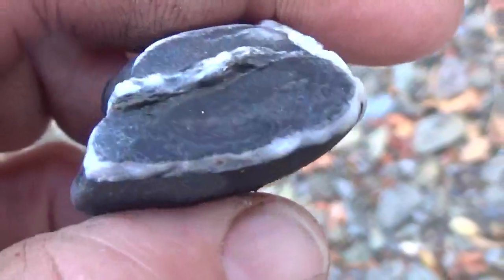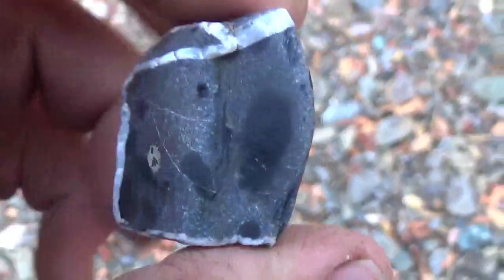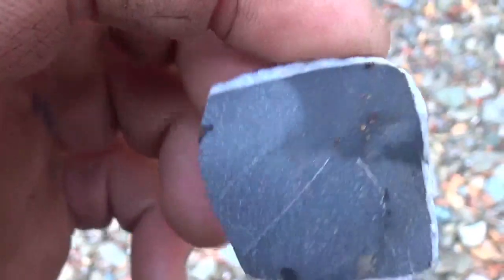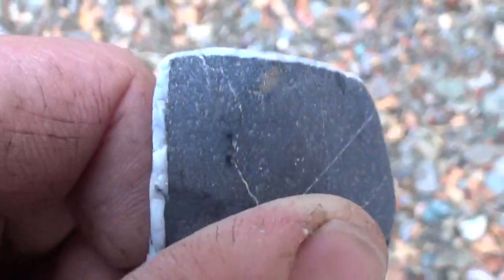It's pretty cool. Completely bordered little piece of slate looking shale. Just a hard compressed sandstone basically looking thing. Pretty cool.